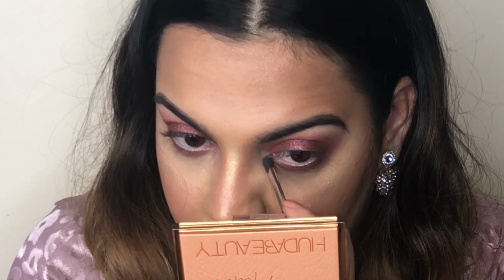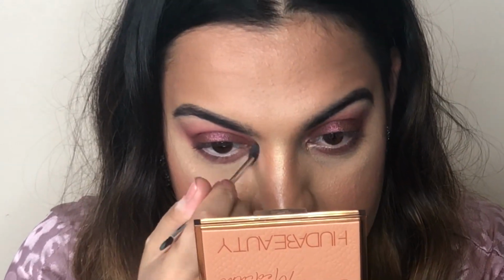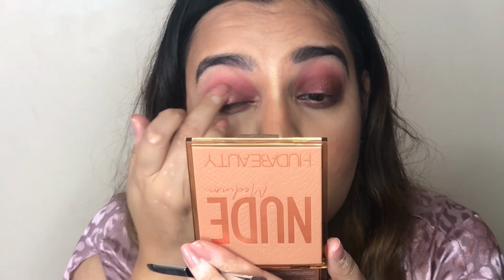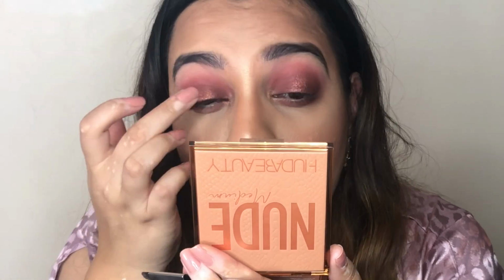The lightest shade in this palette, which is this gold up here, I'm just gonna pop it on the inner corner. Oh, that looks super nice. I'm tempted to put a little bit on top of that purple. Right, I'm gonna take a little dash of this gold shade and pop it on my inner corner on top of that purple, just to lighten it slightly. But I don't want to take away from the purple. I think that looks a lot prettier.